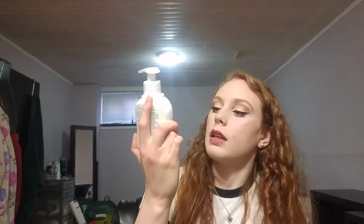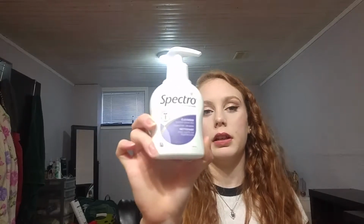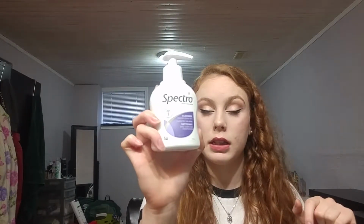So I picked up this Spectro Cleanser. It's for blemish prone skin. And I just wanted to try it out. I think I've tried this brand before, and I think it worked pretty good. And I've heard a lot of good things about it, so I want to see if it'll get this acne under control.